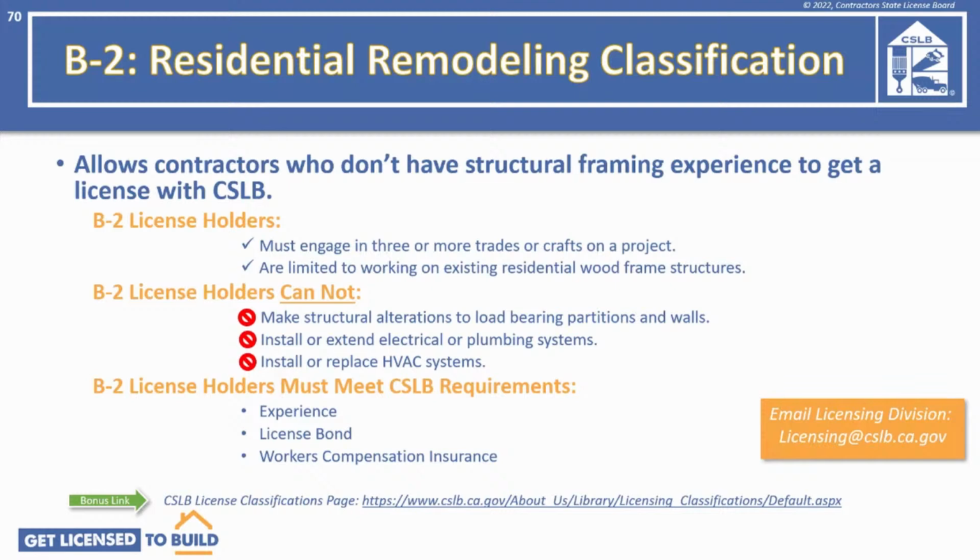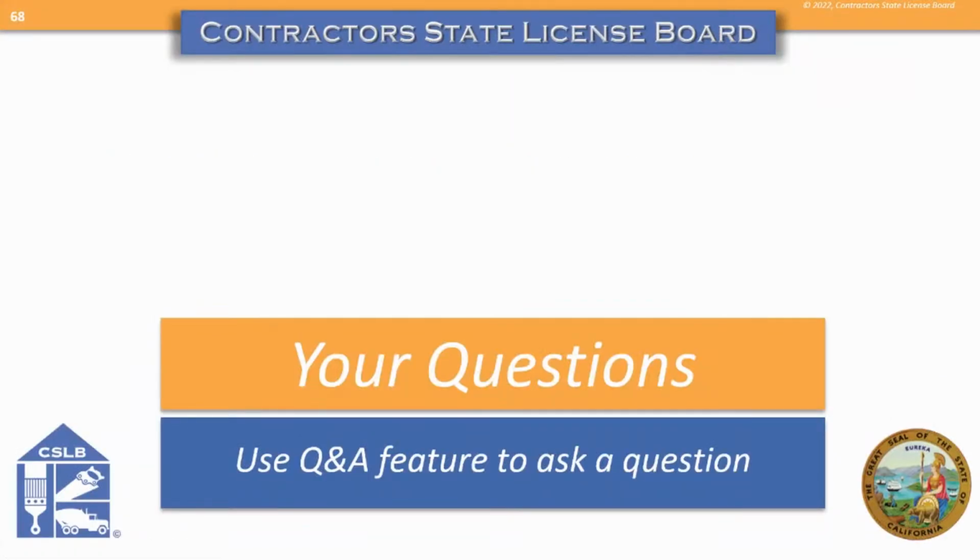Again, if you're applying for the B2, 3 unrelated trades, no structural, again, no electrical, plumbing, HVAC installation, or replacing or extending. I mean, it should be pretty straightforward on what you know, or what you're going to put on that work. So let's say you do painting, you do drywall, and landscaping. Those are 3 unrelated trades. So your certifier would need to specifically mention those as your 3 trades if you're applying for the B2. Now, if you're applying for the B, your certifier would need to put your B, your structural framing, with at least 2 unrelated trades.